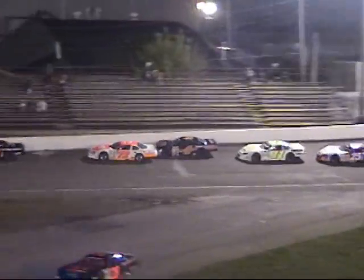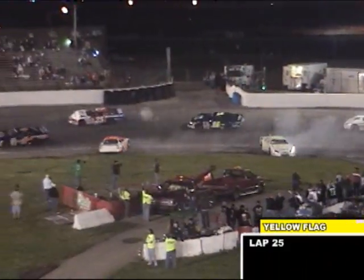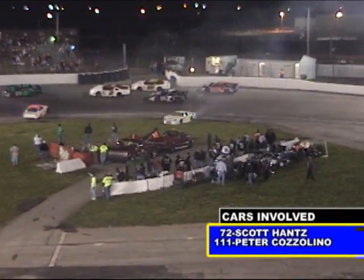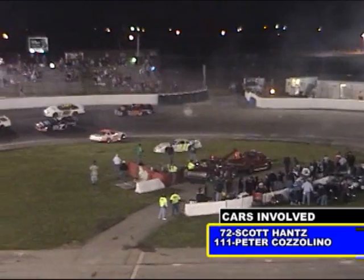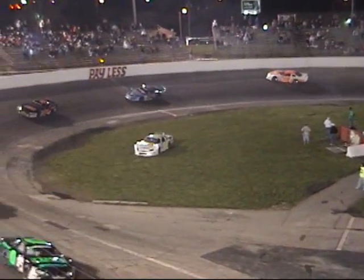As Hance has done a relatively good job. Oh, Hance goes to the outside wall. Griffin turns him. Scott Hance and Peter Cozzolino both with problems as they enter corner number 3. Cozzolino spins to avoid the accident. Doesn't really look like any heavy damage done to the 111 McDonald's car of Cozzolino.